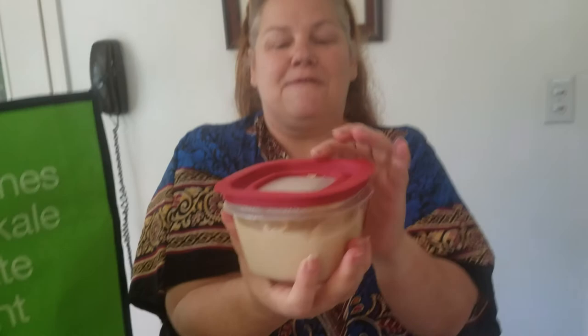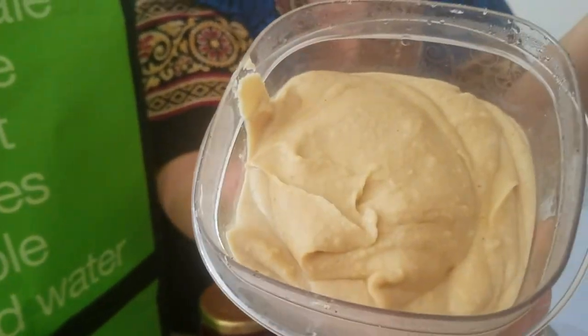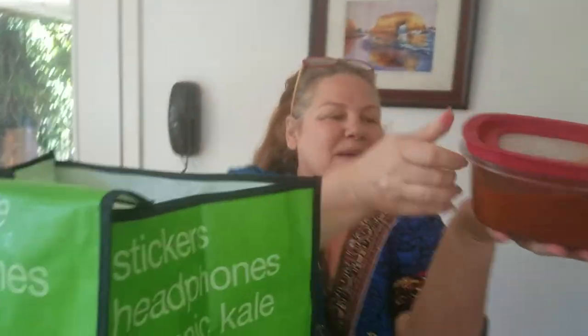This is my famous hummus. I didn't write anything on it because I think it's obvious and it'll probably be gone before Mika leaves because he loves it. So this can also be used with your flatbread, if you like. Then we've got, oh, my famous tomato sauce.